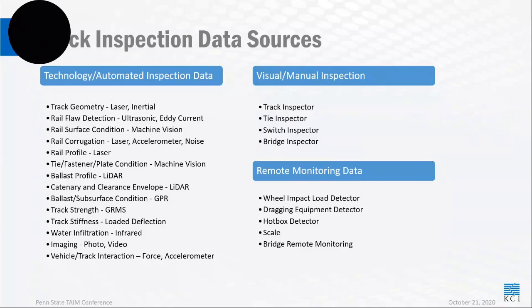So now I'm going to go through some of the automated systems currently in use. And while this isn't an exhaustive list, it covers a large chunk of the automated inspection data railroads are using to manage their track assets.